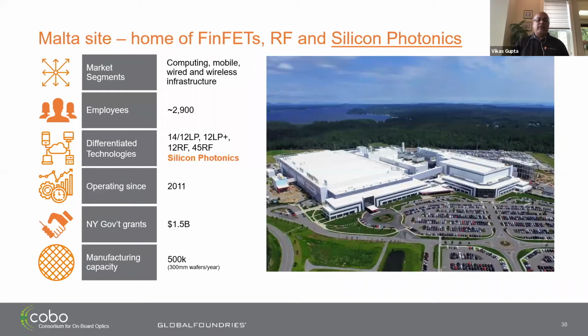So Silicon Photonics wafers at GlobalFoundries are currently being processed at 2 facilities. This is Fab 10 in Fishkill and our Fab 8 in Malta. Fab 8 is sort of our end state manufacturing facility for Silicon Photonics. It is our most advanced fab, running at 12 nanometer and 14 nanometer FinFET technologies with a capacity to run around 500,000 300 millimeter wafers per year.